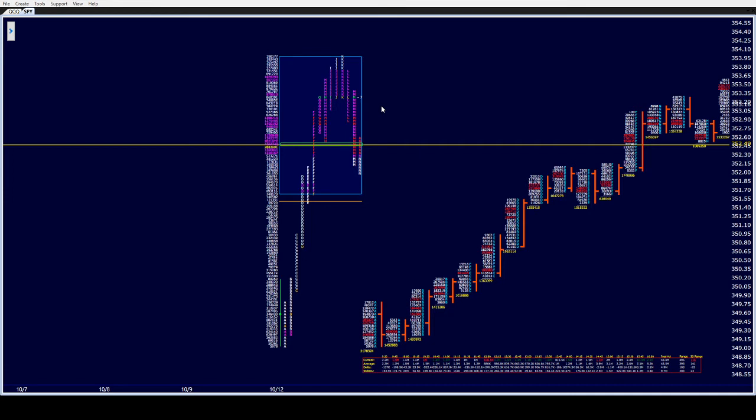Destinations for the upside: 354.02 today's high. And then 354.03, those single prints that get filled at 355.16. They're 113 worth of ticks now from September 2nd. And then you have the 356.38 daily high, and then 358.75 monthly high, all-time high.